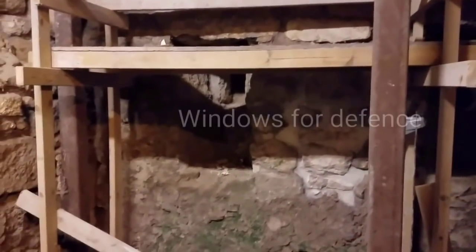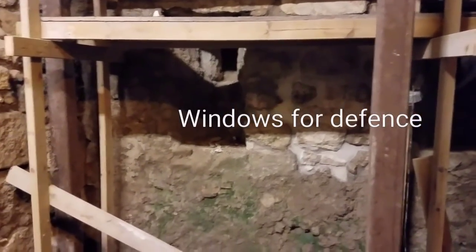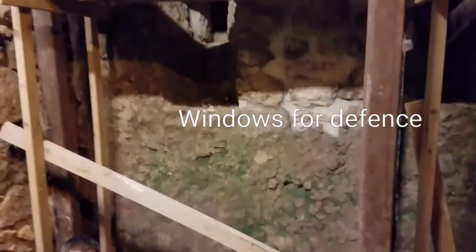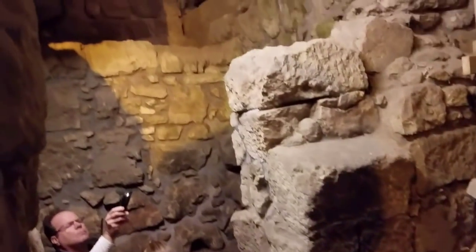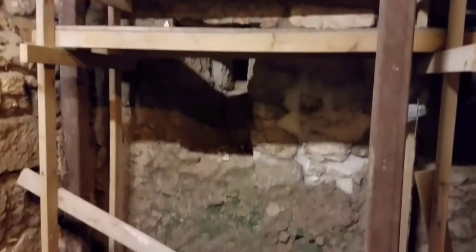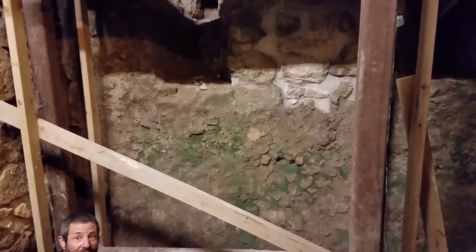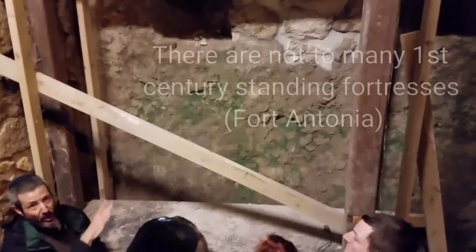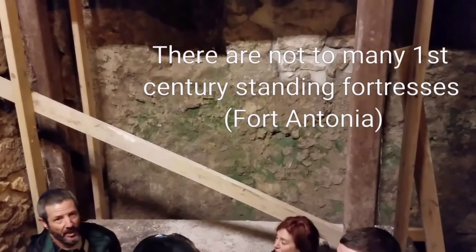Take a look at the windows. Why would someone want to design windows like that? What's so special about the window? Defense. Okay, defense. Why? You have a street. You have people coming through. The cardo's not there yet exactly when this wall is built, but it's going to be. So, you have a lot of dust. So make it narrow so you don't get the dust inside your fortress. And make it wide on the outside to bring in as much available light as you can. So that's what they say. It's a very unusual design. There are not too many standing fortresses from like the year 80, 90, 100.